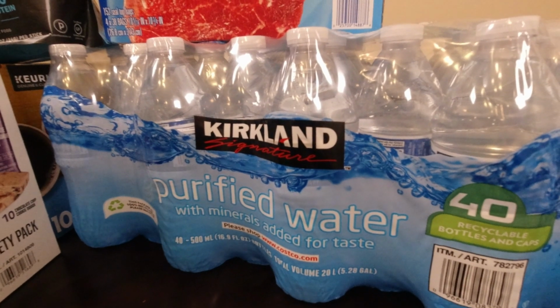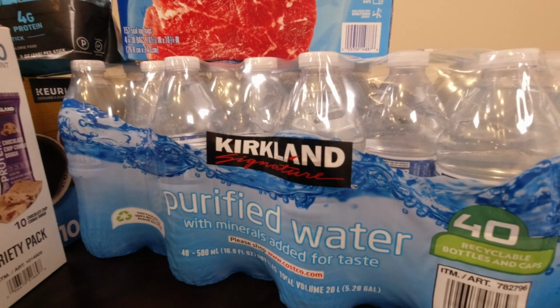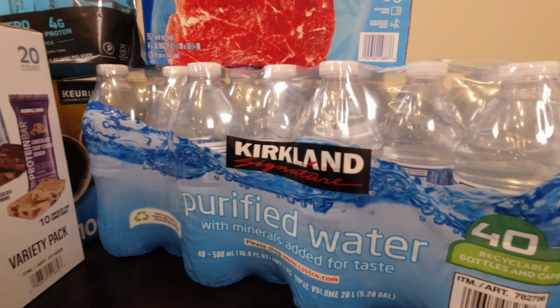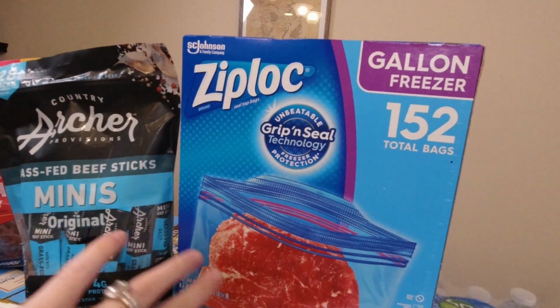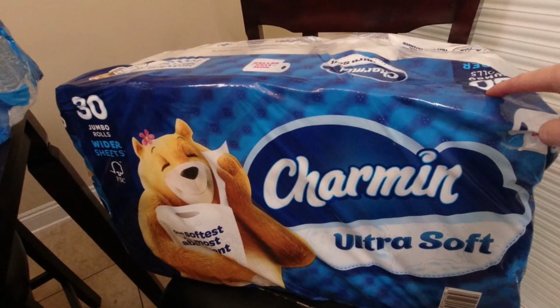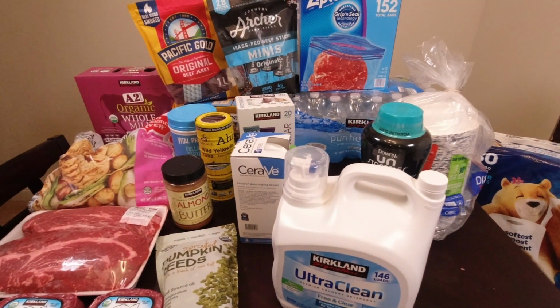And I just got this 40-pack of water bottles just to have on hand whenever we are running out of the door or are having an unexpected beach day or something. It's nice to have those. We are on our last box of gallon Ziplocs, so I grabbed a big thing of that. And then the last thing that we got is just this Charmin toilet paper. And that is it. That's everything that we got from Costco for the month.